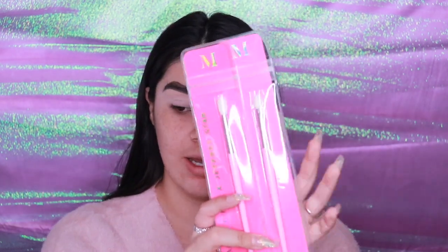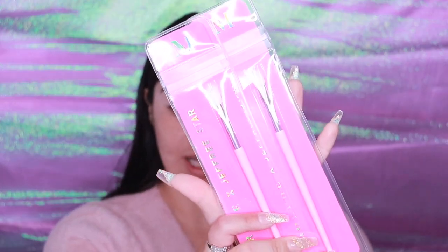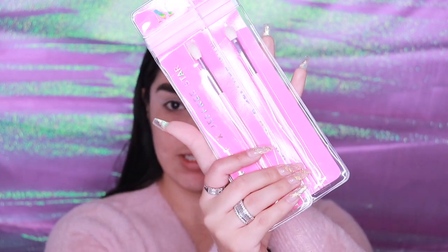With this palette, before I forget, I'm going to be using the Morphe times Jeffree Star brushes. And I did pick these up. These were in my last haul video that I did. I wanted to use them today because I haven't used them and I've been itching to use them since. Like every time I do my makeup, I look at them and I'm like, I just want to use them. But I figured why not go ahead and use them on camera with you guys.